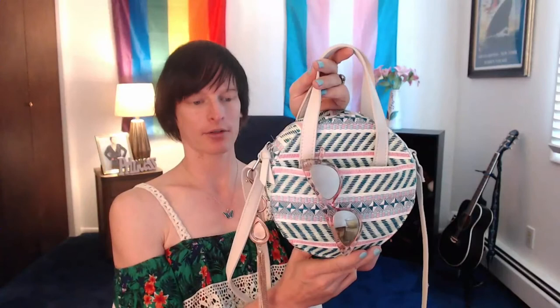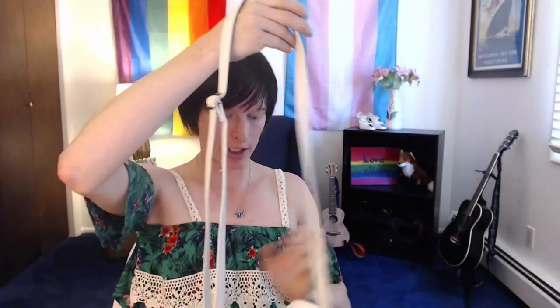And now, on to my favorite purse, which is this really stylish green and pink purse. I absolutely adore. I wear this one primarily as a crossbody purse, because it's got the outer strap that's long enough to do so. But sometimes I do carry it just by the handles as a handbag.